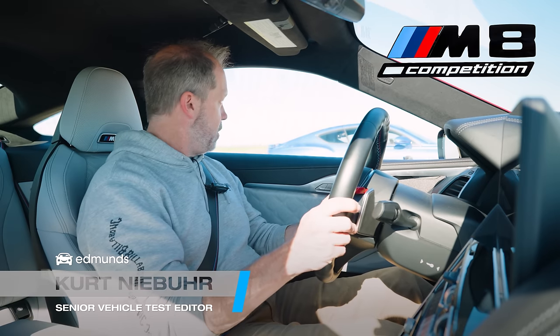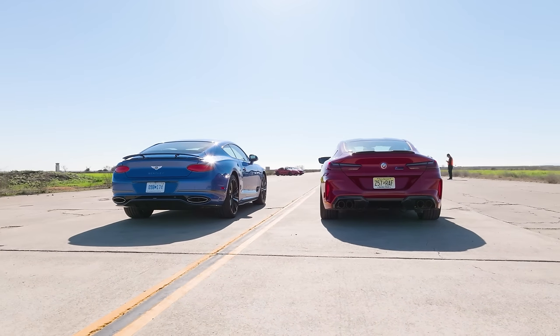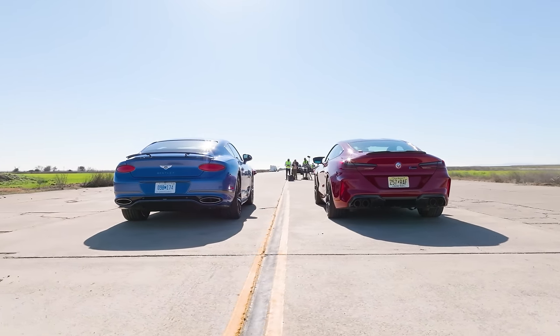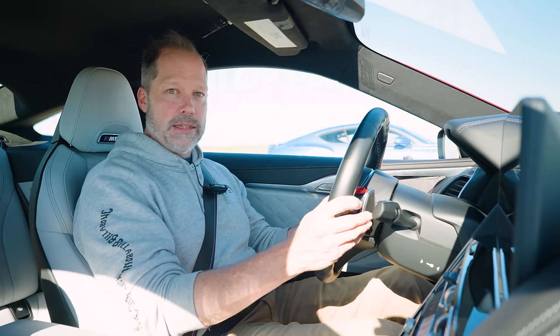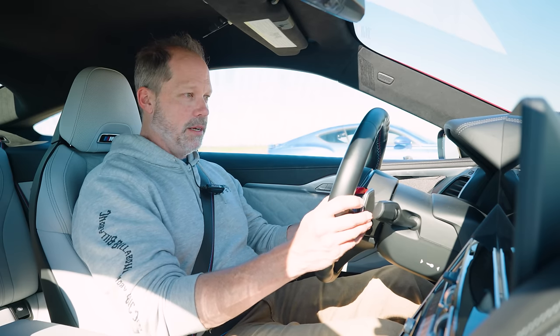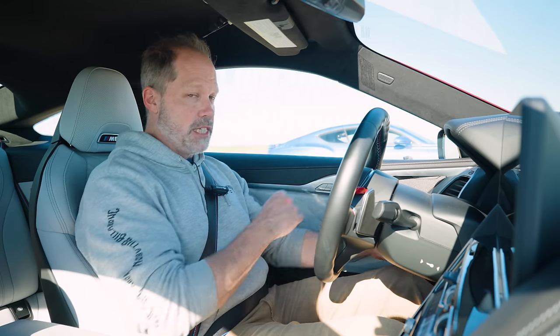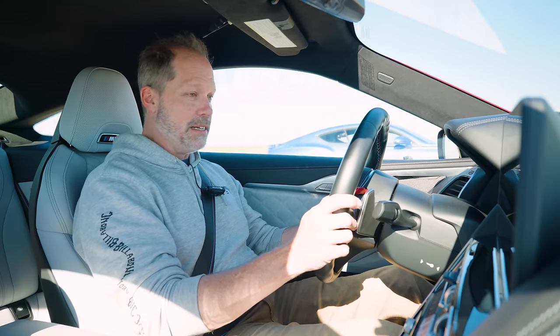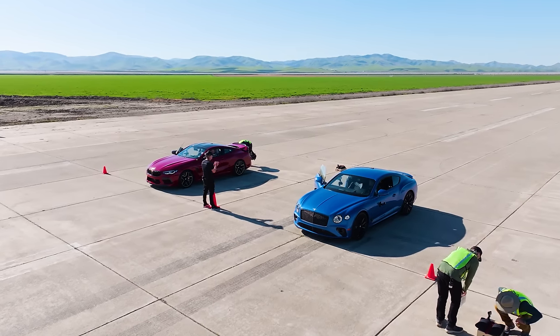BMW M8 versus a Bentley Continental with a W12. I've got a twin turbo 4.4 liter V8, which is super powerful, but not as powerful as that. So I'm gonna have to use, it's hard to believe I'm saying this, the weight advantage of the M8. It does weigh several hundred pounds less than that guy does to hopefully out-accelerate it, probably out-handle it too.